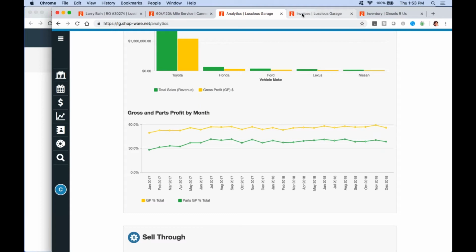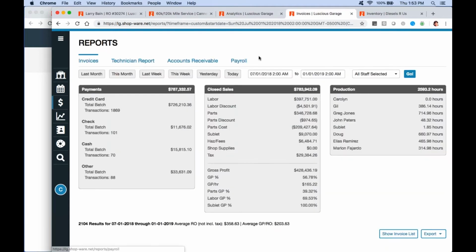If I go back and look at individual numbers, I went and pulled a report for the last 6 months. We look at Luscious Garage's parts GP, we see it's 39.32%. So pretty darn close to 40%, which is our target. This might be an opportunity for me to go and bump it up to 41% to make up for our 12-volt batteries and our hybrid batteries.